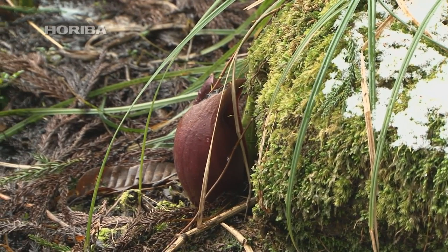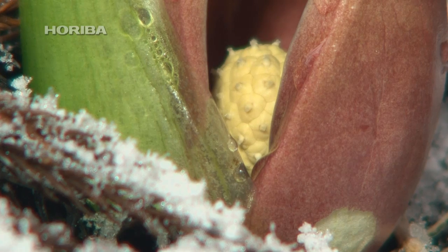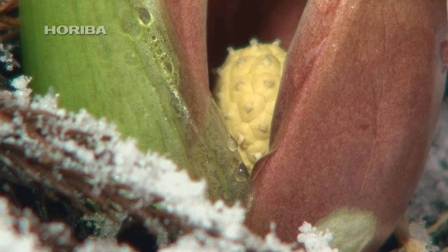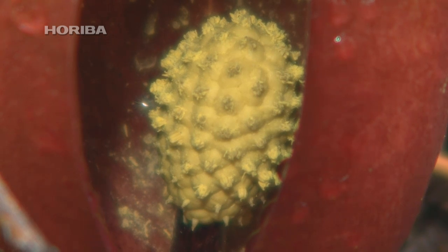Understanding the mechanism behind this heat generation and regulation is advancing on a molecular level and is expected to be applied in energy-saving air conditioners. However, the eastern skunk cabbage still has many mysterious secrets.